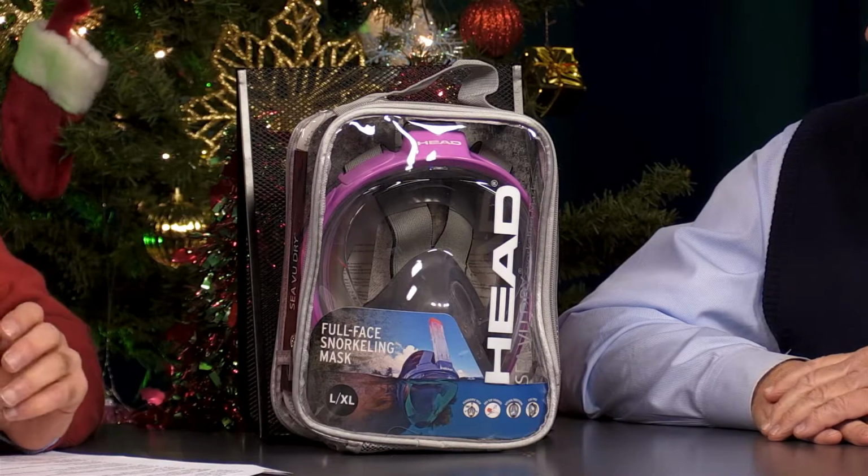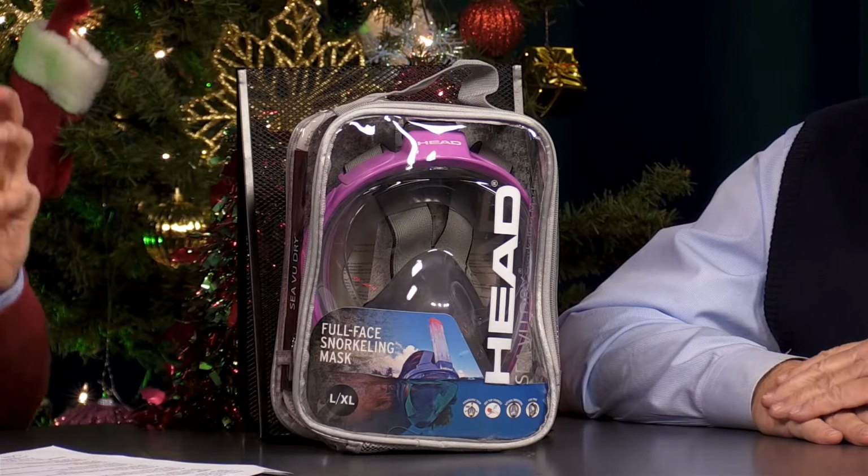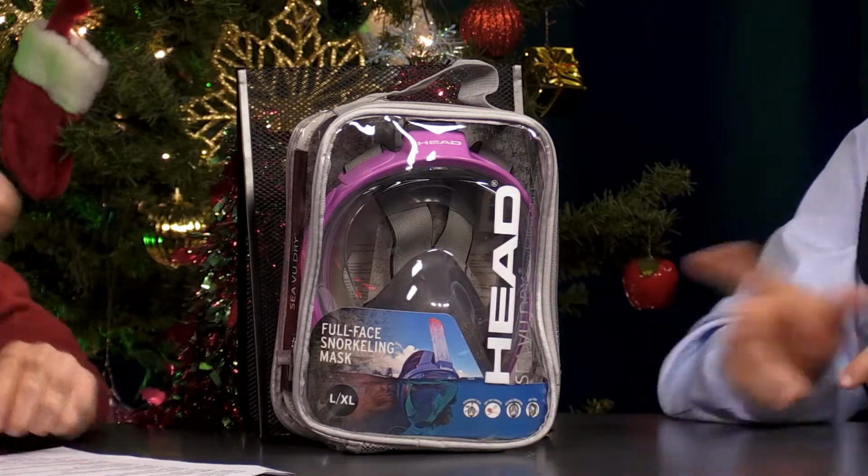Now this is an interesting idea, and we actually showed this last year. Historically you had a mask and a snorkel, and they're fooling around with all the different pieces. This full-vision cover integrates the two. I got one of these last year, and my partner really loved it. You've had a good experience with this, right?